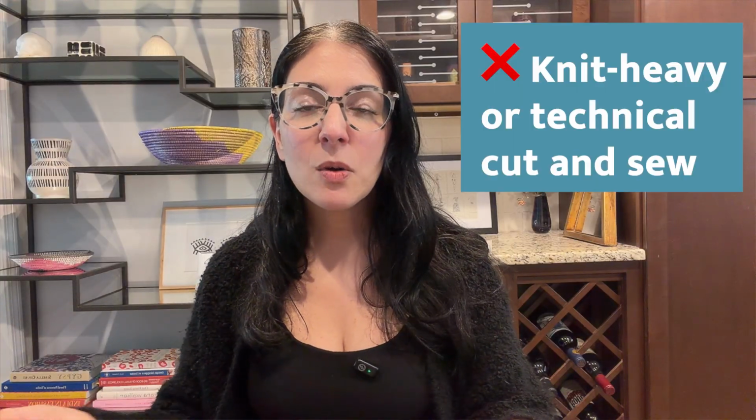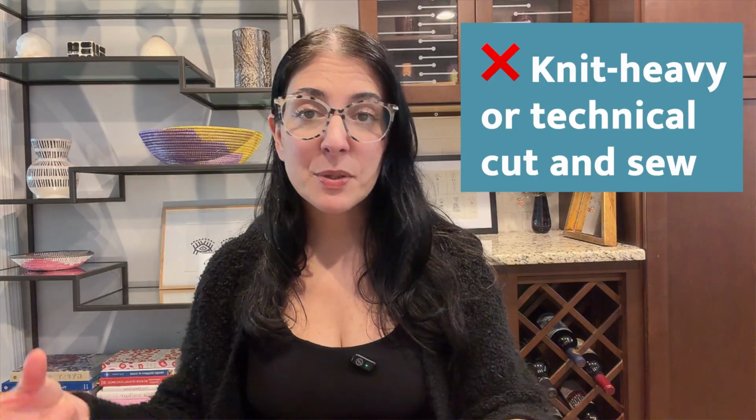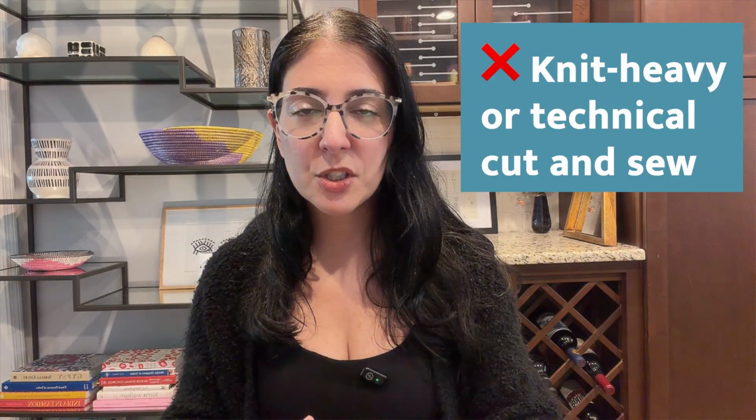And lastly, Jaipur is not great for knit-heavy or technical cut and sew. While you still can source knits and produce knits in Jaipur, I wouldn't recommend it being the first place you go to manufacture knits. For knits and more complex cut and sew items, you probably want to look at other parts of India, such as southern India, like Tirupur, and other regions that just specialize in that type of fabric and production. Jaipur really excels in woven, design-driven products.